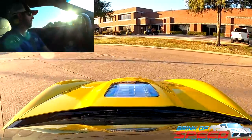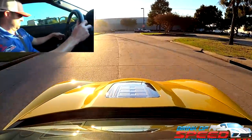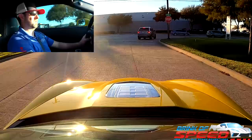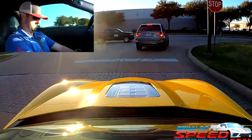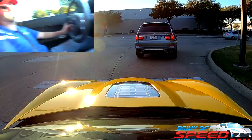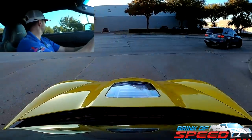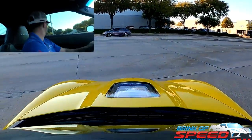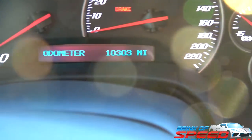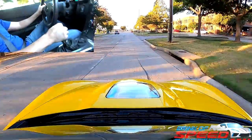Yeah, it's just getting harder and harder to get them. As everybody taking a look at the C7 ZR1 market these days knows, if you are able to afford getting a hold of one, God bless you. It is no joke how expensive it has become. I've got to say, this car feels like it's brand new. Now, it does have, what, 10,000 miles on it? 10,300, yeah. But it feels like a brand new car to me.